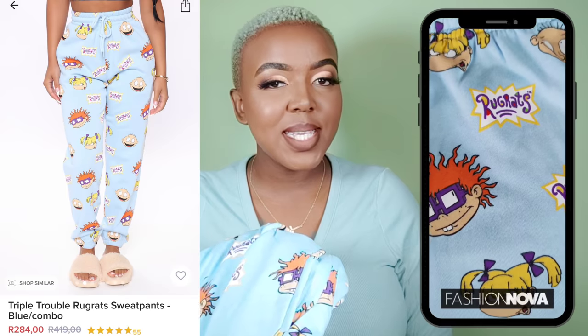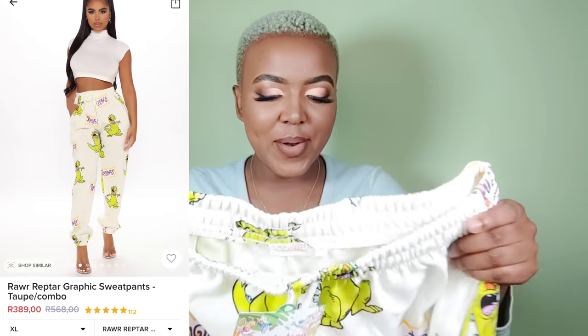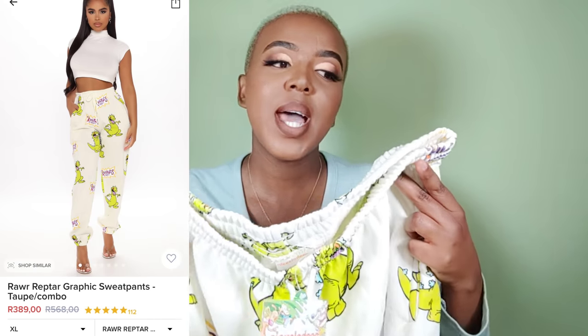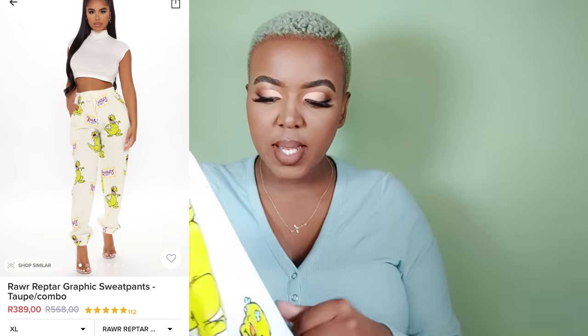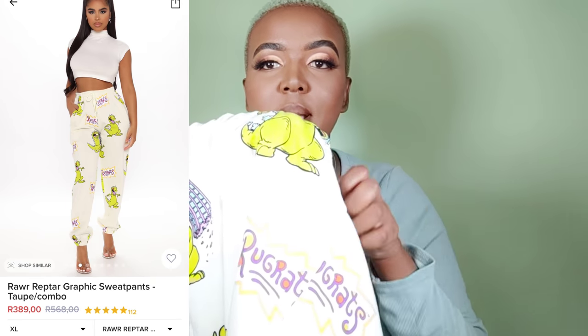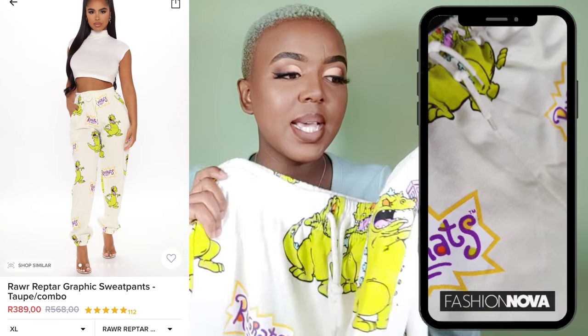But when I looked at these, I also came across item number three. Like I said, for item number three, I came across this version. This is like a Fashion Nova and Nickelodeon collaboration where they just had tons of really fun items, from shirts to joggers like this. And I really, really fell in love with the joggers. So these are the Rugrats. Super, super cute. Once again, in the size extra large.